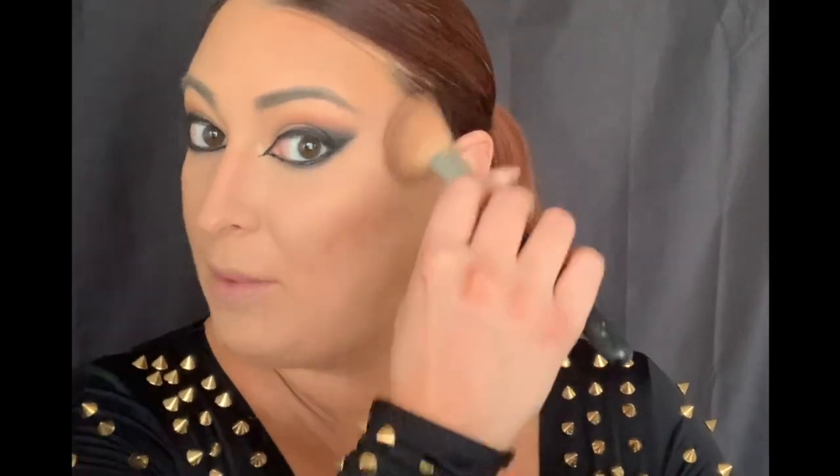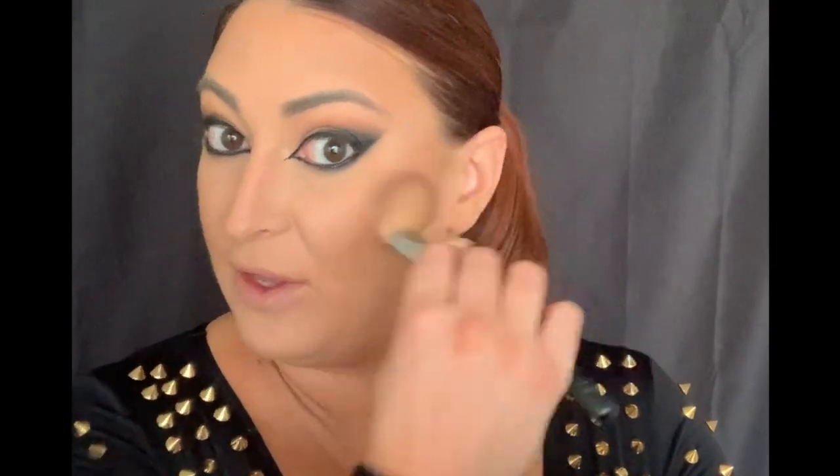All right, so I'm gonna go in and bronze. This is the Anastasia Beverly Hills Powder Bronzer in Saddle. It's like my favorite. Okay. Now for lips, let's spritz first. I really love setting spray. I think I like the refreshing mist of it, but I also just love securing that beat.